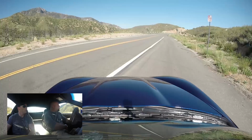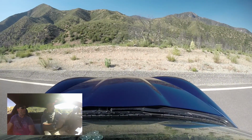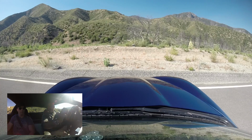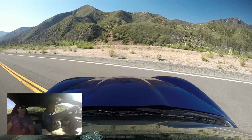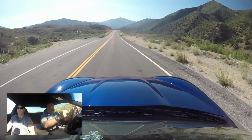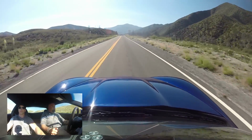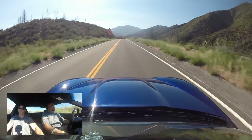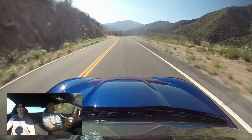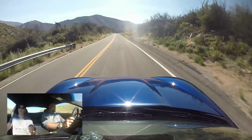Well, now we have an open straightaway. How's the turning radius? Not great. No, of course not. Huge tires. That was fifth gear. You've got to remember where reverse is in all these cars. All right, let's see. We're gonna get on it now. Oh yeah. That was fast. That's a fast car, man.